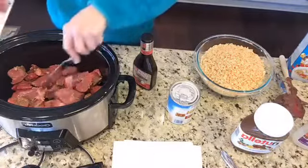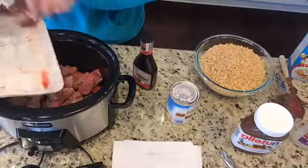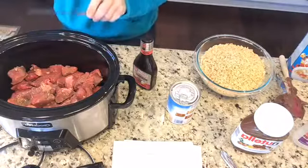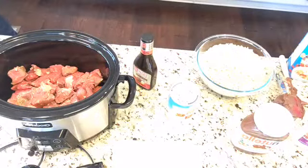So, okay, I am not going to use all of that because that is a lot of beef. Actually, I'm going to go ahead and use some more of it. Y'all know I hate touching meat in the morning. So gross. Hello, Michelle. Oh, in Germany, you're way far away. Let me wash my hands real fast.